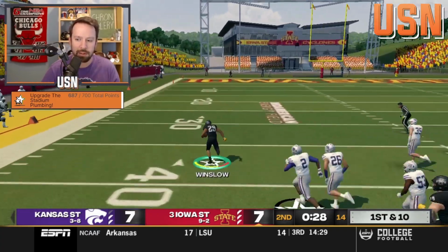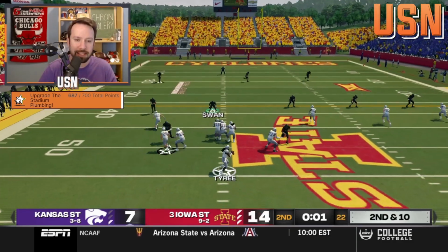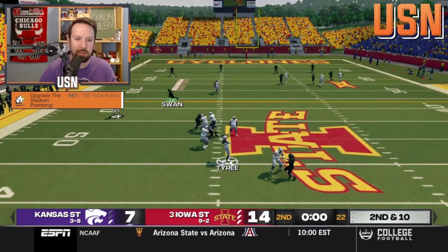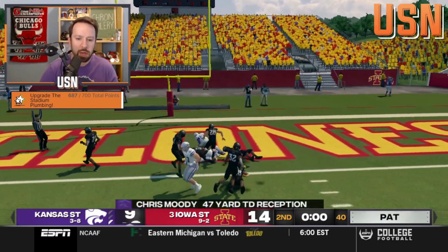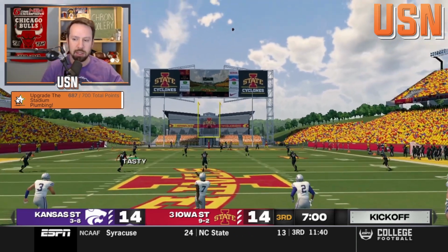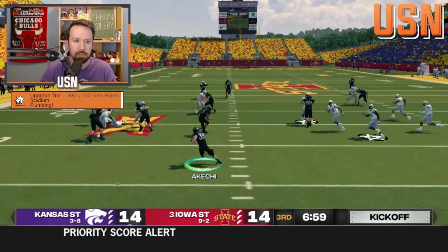We pitch the ball to Carl Winslow, and this man goes to freaking work. What a play right there. But we got to ask all you Kansas State fans, do you believe in miracles? Because I'm going to tell you right now, you might have dialed one up. What a play right there. The reception by wide receiver Chris Moody ties this thing on up right before halftime with zeros on the clock.